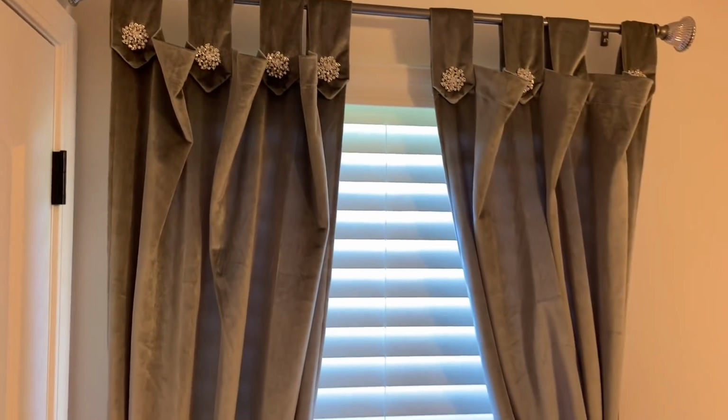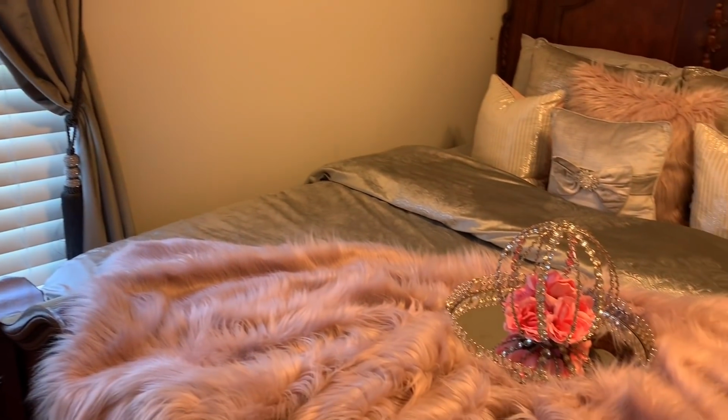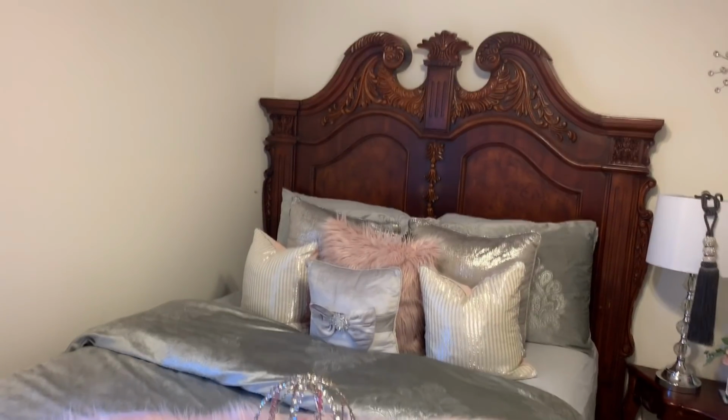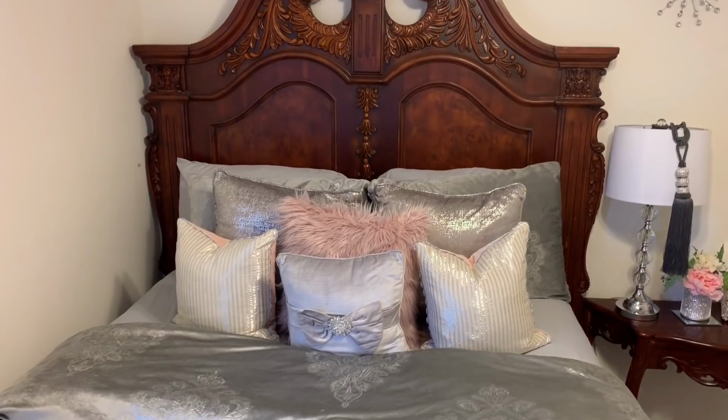I love these curtains, you guys. I got these from Home Goods, and I think they match that pillow so perfectly. Those tassels are from Ross Home Stores, because I know some people are going to ask, so I'm going to go ahead and answer some of those questions as I'm showing you the finished product.